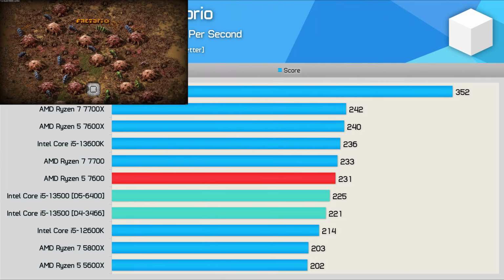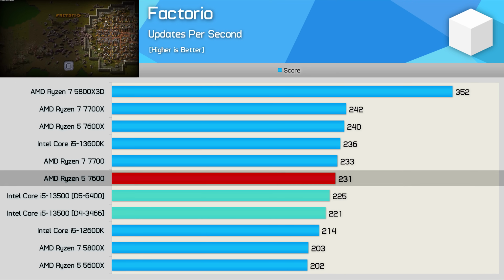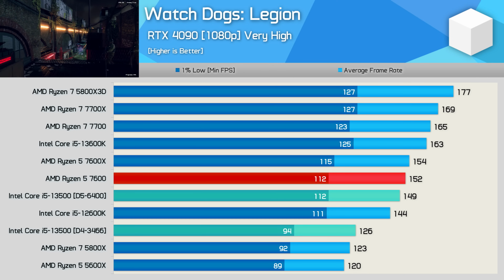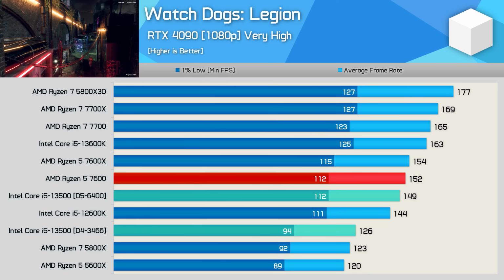Now, time for the gaming benchmarks, and we'll start with Factorio. Here the 13500 performed much the same using either DDR4 or DDR5 memory, and when using DDR5 it was just 3% slower than the 7600 and just 5% slower than the 13600K, so overall a great result for the locked Core i5 part. Now, I'm going to focus on the 1080p data, but I will show you the 1440p 11 game average data as well, but we'll do that a bit later on.